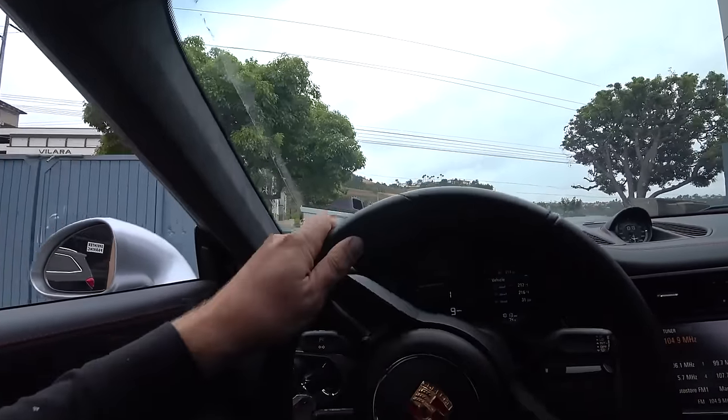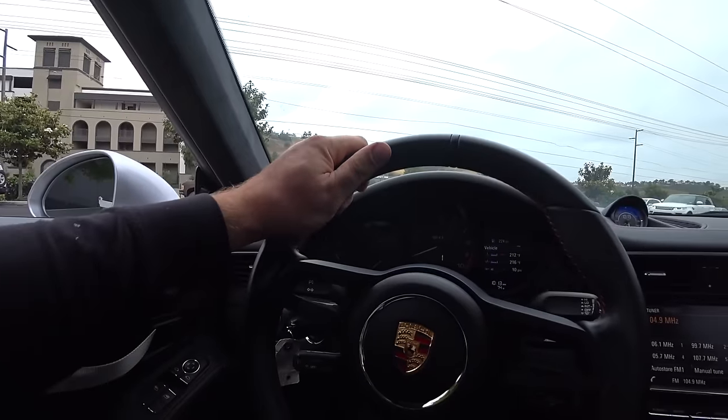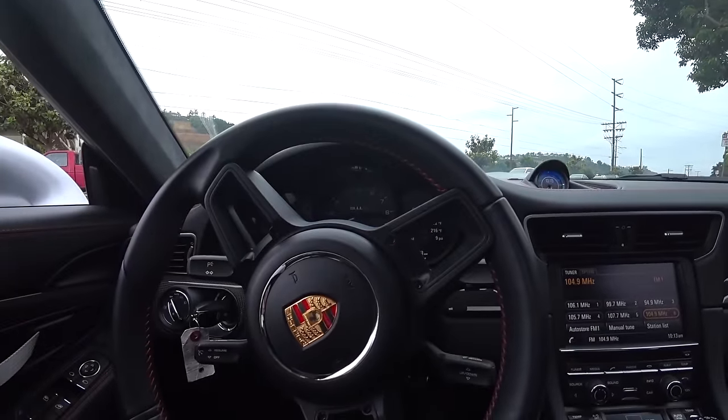That's it, guys. We just reset everything, nothing on the cluster. Wow, the car drives amazing. So we're gonna take it for a little test drive.